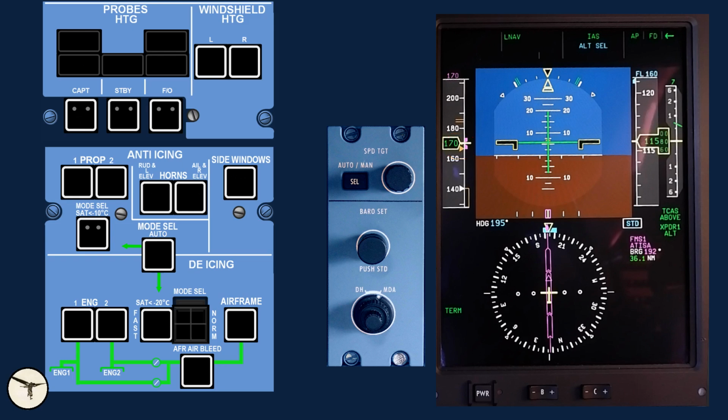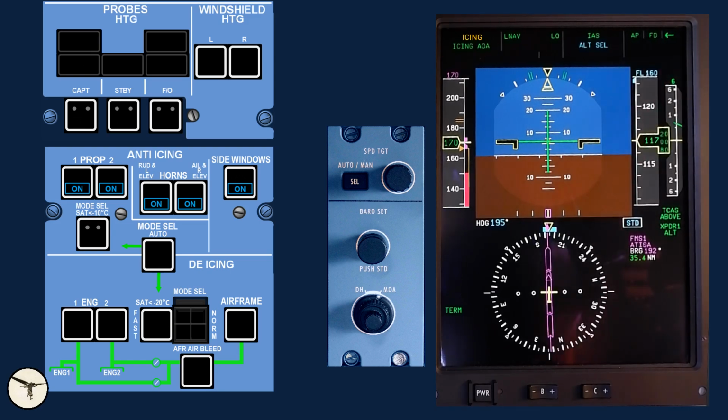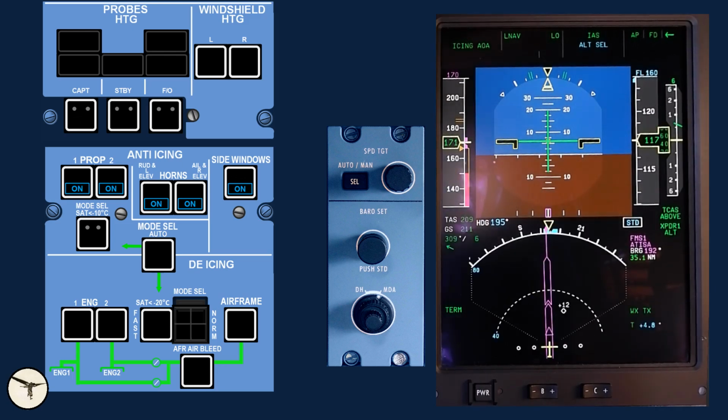When we select the anti-icing systems on, the amber box indicating minimum operating speed moves up to the icing bug. When ice starts to form on the airframe, we will get an amber ICING label on the FMA. When editing this video, I just added an icing label here. And that means we activate the de-icing systems.